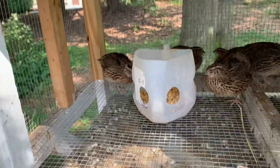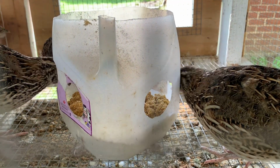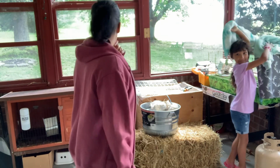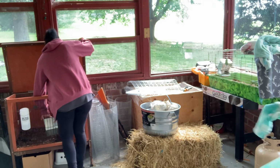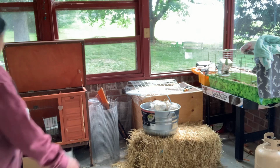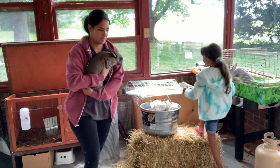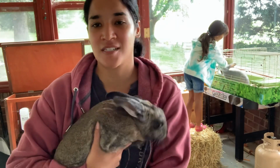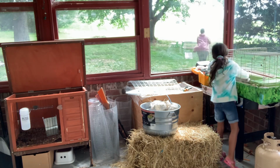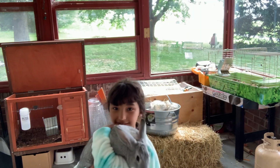Here you go, girls. All right, we gotta make sure that we get the bunnies some feed. I think Gil's running out, and I have to check. Good morning. And she's fine with her feed. Okay, good. Let's get Gil some because his favorite thing to do is eating. This is Daisy. She's a New Zealand bunny. And she's a very good bunny. And this is Gil. He is also a New Zealand.